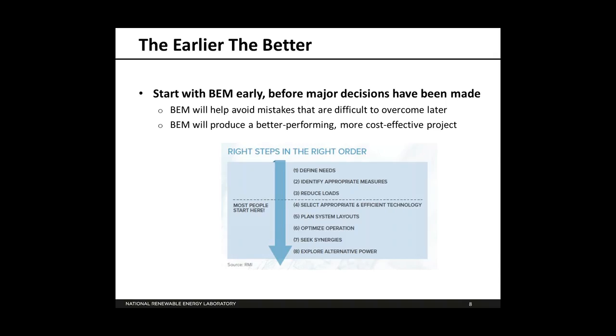This little graphic down below is in the guide, and it was also something from RMI. It shows a typical set of phases of a design project, and shows the line where a lot of people start. What this tells us is that opportunities to reduce loads and identify some measures, probably not needs, but measures, are usually foregone because people have already started getting that stuff set in stone before they are informed by a building model.